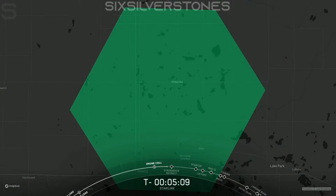Now, on your screen there, you see an example of one of our service areas, or what we call a cell. This particular cell is in an area of Minnesota near the town of Hitterdal. Hey, Hitterdal folks. So, based on this example, if you lived in Hitterdal, Hawley, Winnipeg Junction, or the nearby area, we could probably service you. But if, for example, you lived in Lake Park, you'd be just outside of our current coverage area.